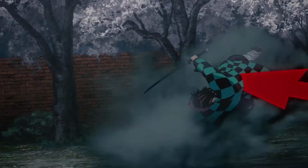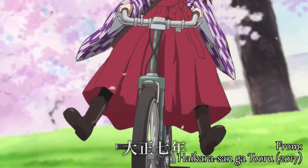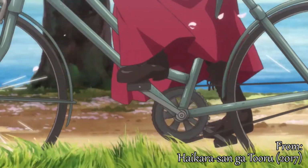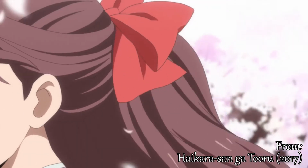This is a reference to Yaiba, who uses a different type of arrow as his weapon. Fun fact, Yabane was a popular pattern to put on kimono in the Taisho era, the time period Demon Slayer takes place in, and it was especially popular for kimono for schoolgirls before the sailor outfit became more common.